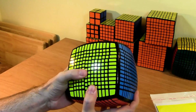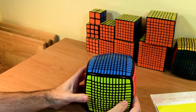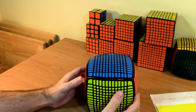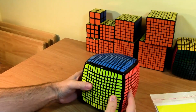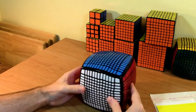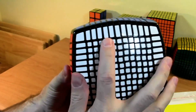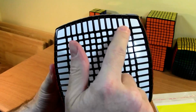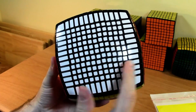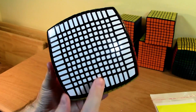But there you go. It's a 13-layer puzzle, so it's going to behave just like all the other odd order puzzles, and it'll have the regular types of parities that you get with them. And you can see that trying to solve these big faces, there's going to be a lot to do, a lot of challenging work. Now, when I solve, I use the strip method.